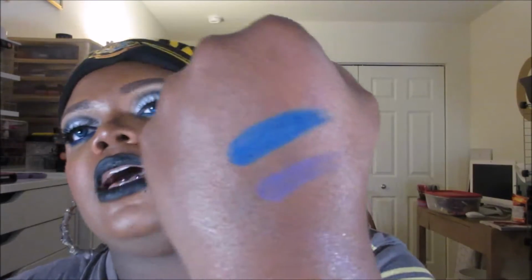Again, mattes. If you're not into mattes, you may have to look at something else. But I mean, you cannot beat this. Here's a cool one, and let me do some swatches. My fingers are too big for these pans, but I'll get them in there anyway. Look at that purple and that blue. Look, a little powdery in it. You gotta be careful, but I'm not.